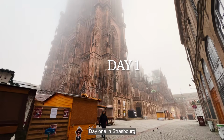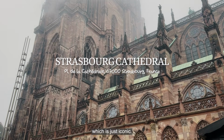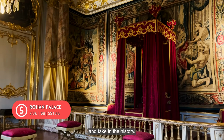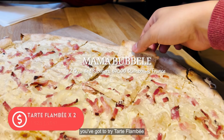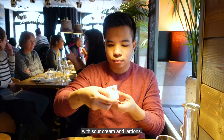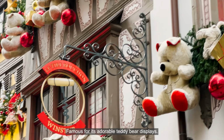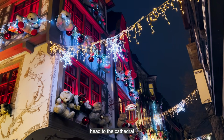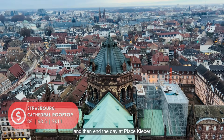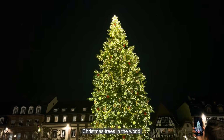Day 1 in Strasbourg is packed with highlights. Start at the Strasbourg Cathedral, which is just iconic. After that, head over to the Rohan Palace and take in the history. For lunch, you've got to try tarte flambée, an Alsatian specialty. It's like crispy flatbread with sour cream and lardons. Then, wander down Rue du Marocain, famous for its adorable teddy bear displays. Later, head to the cathedral for a gorgeous sunset view from the rooftop. And then end the day at Place Kleber's Christmas Market, where you'll see one of the tallest Christmas trees in the world.